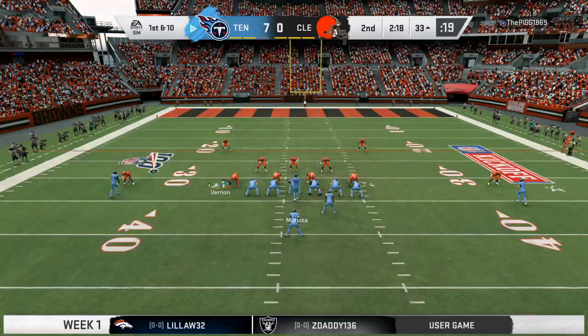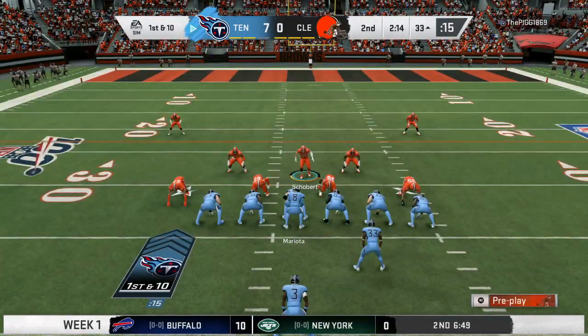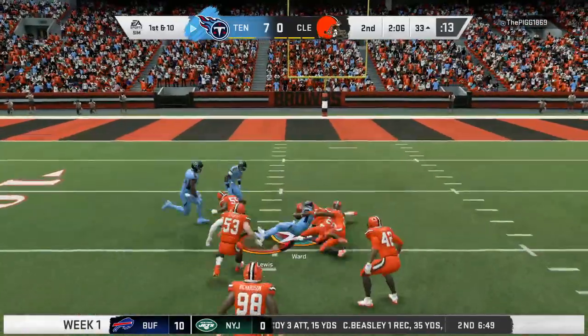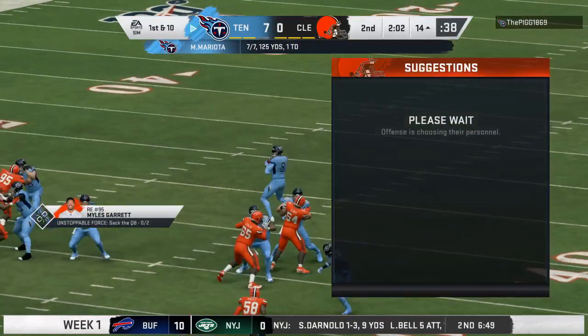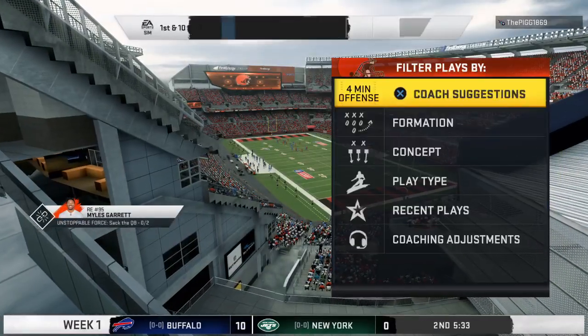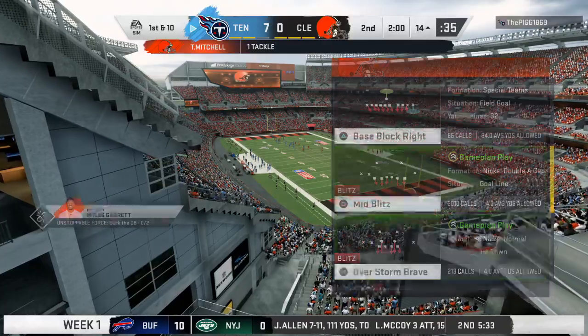Mariota going to bring him up 1st and 10. And he's a perfect 6 for 6 here to start the ball game. Here's Mariota. Now he'll dump it underneath to his running back, complete. And they'll work it inside the 15-yard line before it's all said and done. The Titans efficient passing on this drive. There's another first down. 2 minutes on the clock, second quarter, 7-0 ball game.